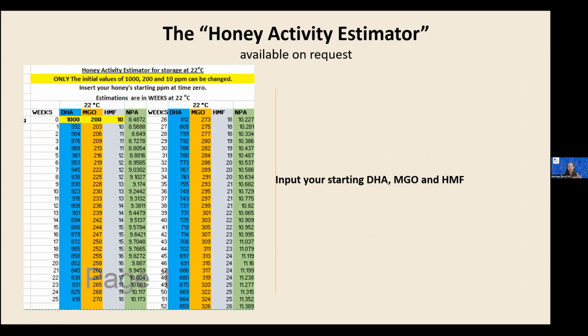In addition to measuring MgO, we also did what we call a honey activity estimator. We took different Manuka honeys and we stored them at either 22 degrees, 37, and 65. And we wanted to see how the MgO is traveling through that heat. So we can show people that if you store your honey at 22 degrees, you are going to have the best conversion between your DHA and MgO. This is an example that shows us starting at a DHA of 1,000 at 22 degrees. Between week 1 and week 52, you have that really nice conversion between DHA and MgO, reaching MgO of 326 after 52 weeks. But you also can see your HMF is quite low.